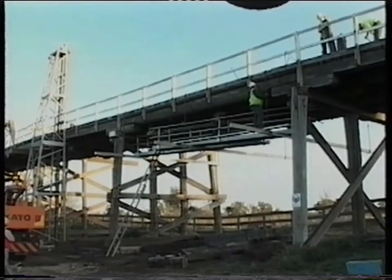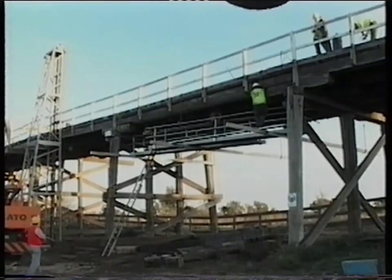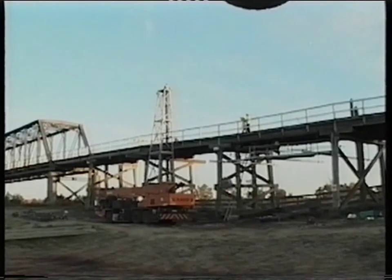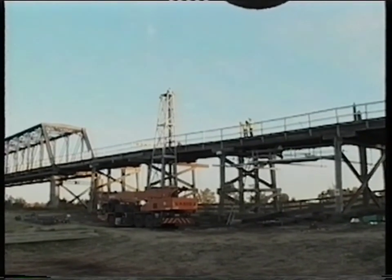Now, I reckon they played an important role. Without them, we wouldn't be where we are today. I reckon it is important they maintain them. Even though we've got steel and concrete ones going in now, these are still valuable to even today's transport.